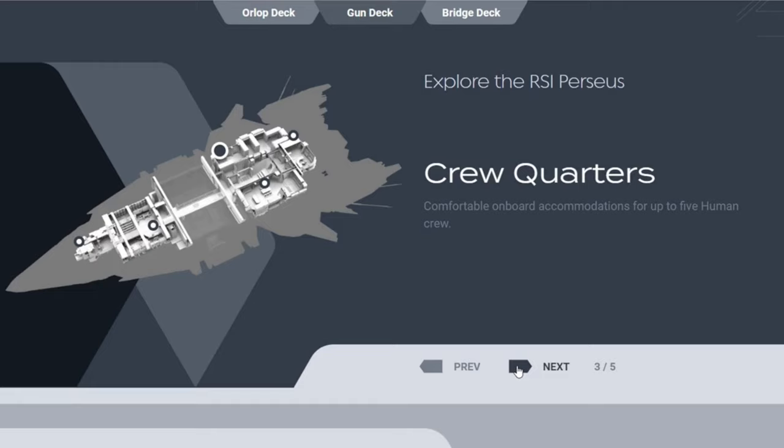Crew quarters. Comfortable onboard accommodations for up to 5 human crew. I like how they put human, as if... No vandals in here, please. If you're a Banu, get out. This is for humans only. Jeez. That's located on the starboard side of the ship, very top deck. So 3 decks, the ship. I'm so gutted I didn't get one.